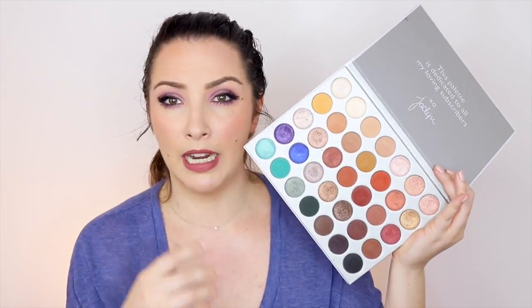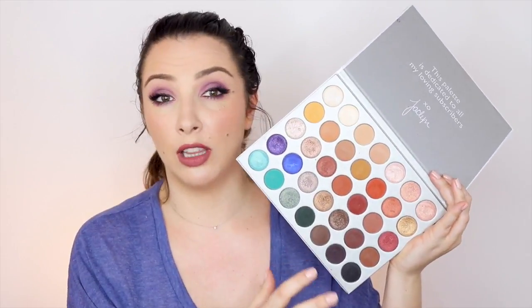Then I picked up the Jaclyn Hill palette. This is one that I'm wearing a bit on my eyes. This is my February palette that I'm focusing on. So I'm quite familiar with it because I've been using it all February. I still don't love this palette.